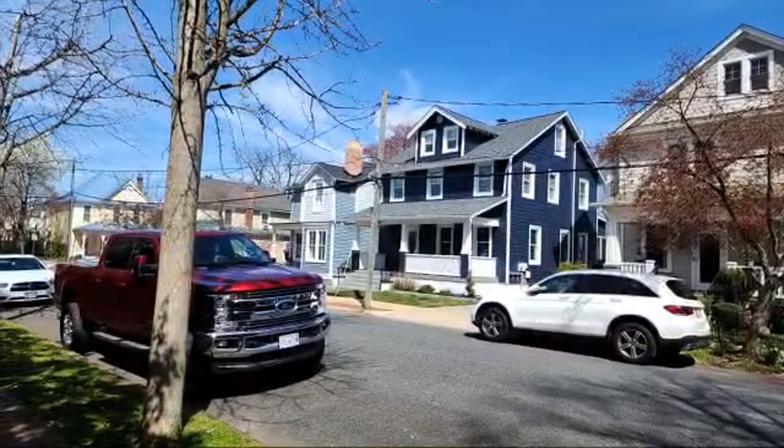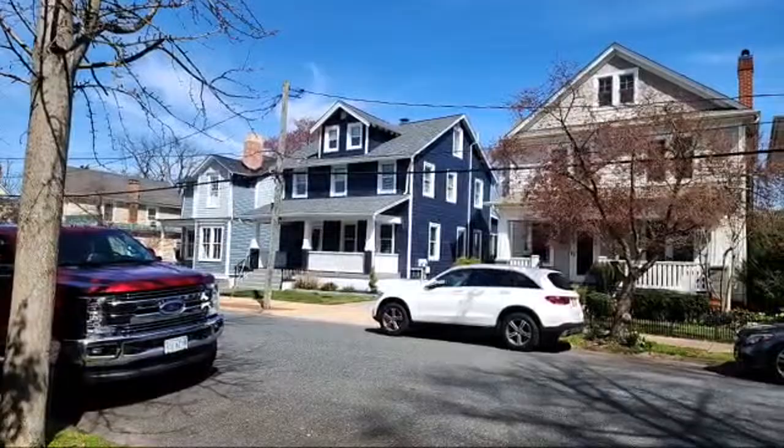That light blue house just sold for $1 million. The dark blue house just sold for $1.5 million.